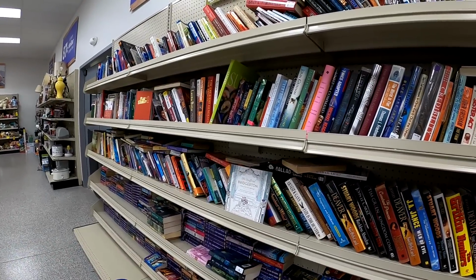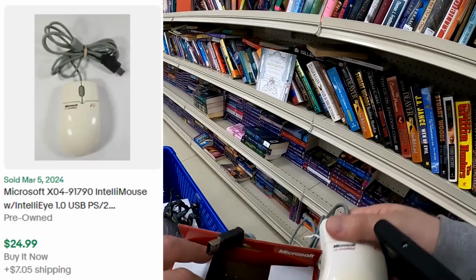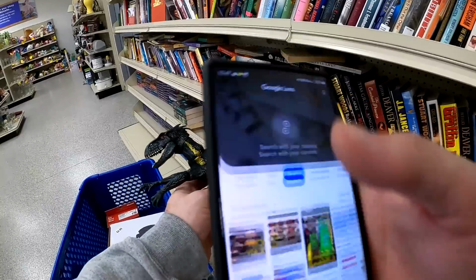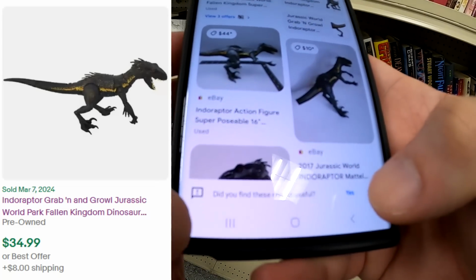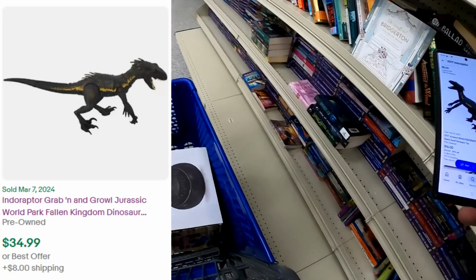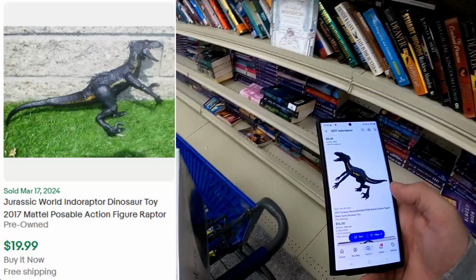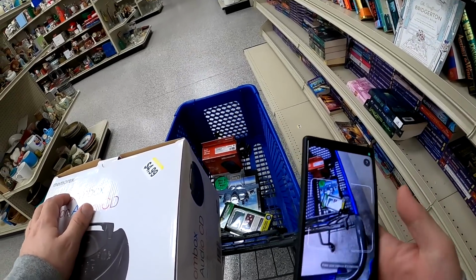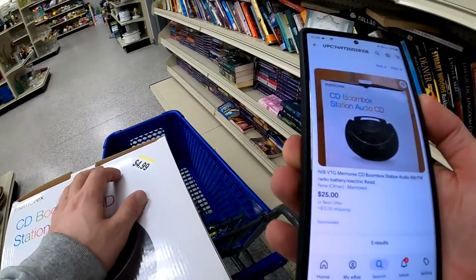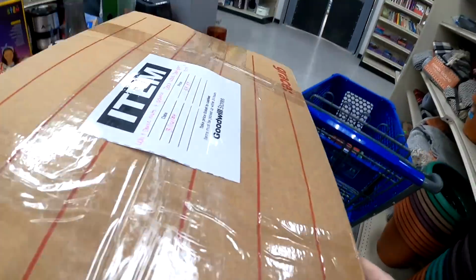So this mouse is actually a Microsoft IntelliEye mouse. And this is the only sold comp. The only other two listed right now are listed for dramatically more, and probably why they haven't sold. This Indoraptor ranges anywhere from 20 to 35. I used Google Lens there to identify it, which is always really helpful when trying to look up individual action figures. I did scan the boombox there. I did end up putting it back. And on this cart, guys, there was this mystery box.